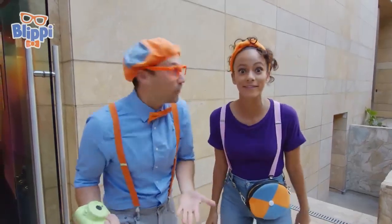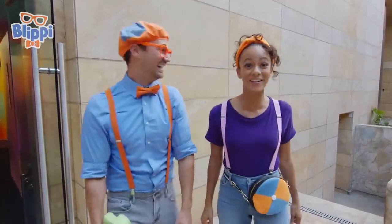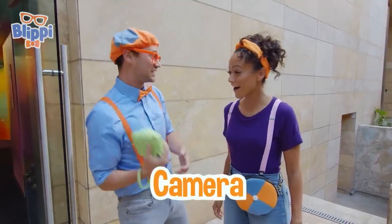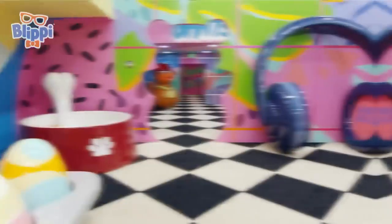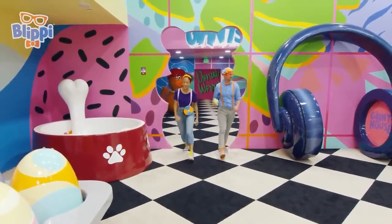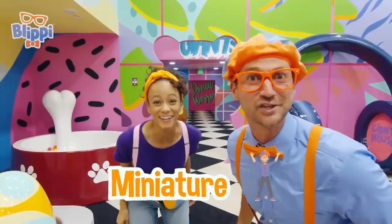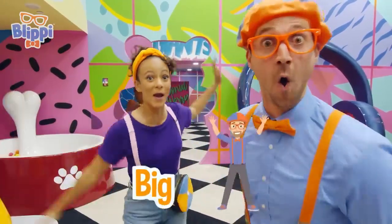Well, we're at World of Illusions. Whoa, I bet there's so many cool things to look at. Yeah, there is. And I brought my camera so I can take some pictures. Oh, awesome. Let's go. Come on. Whoa! Look at this place! Wow! Did you see us? We were so miniature back there! Yeah, we were so little, and now that we're up close, we look bigger!